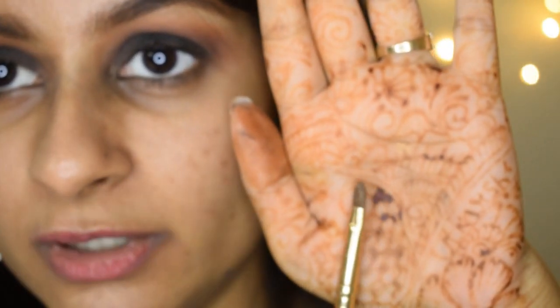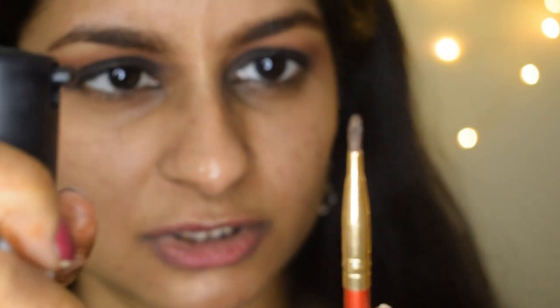Okay, so the next step is to apply a golden highlight, and I'm going to take a very precise brush. Like, look at this, this is very, very small. On this I'm just going to apply a little bit of Fix Plus. You can apply water also. It's not that you have to use only Fix Plus. So I'm just going to spray some.